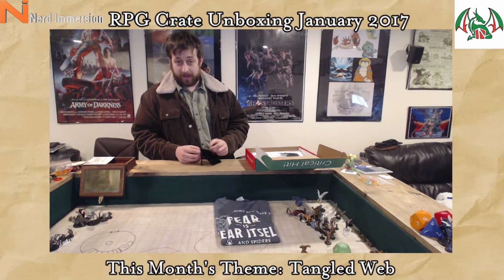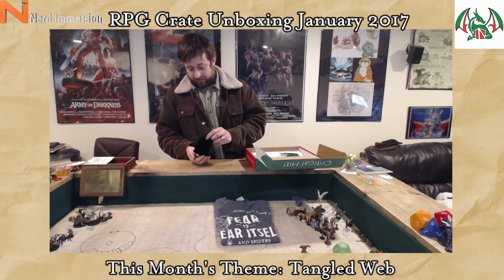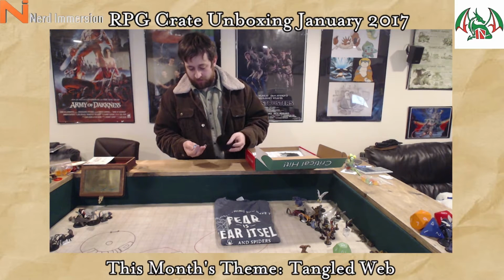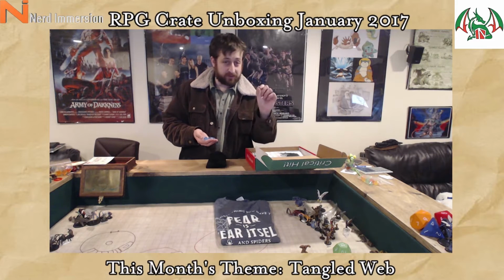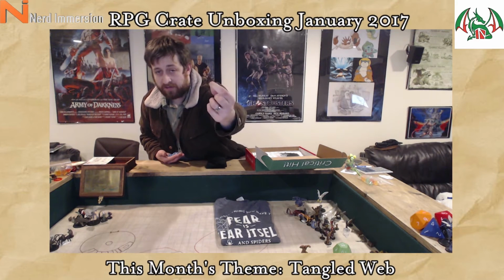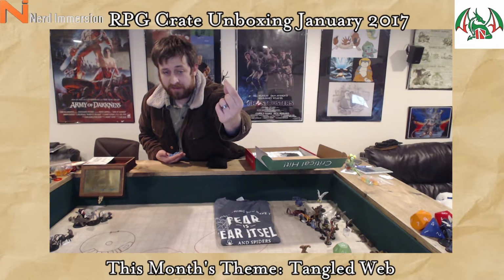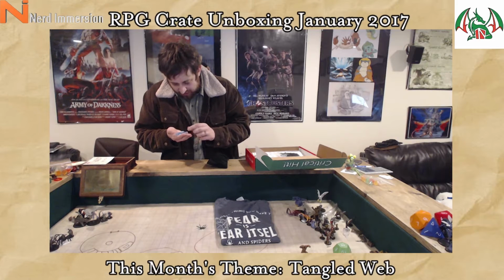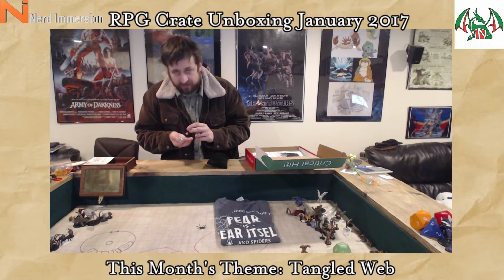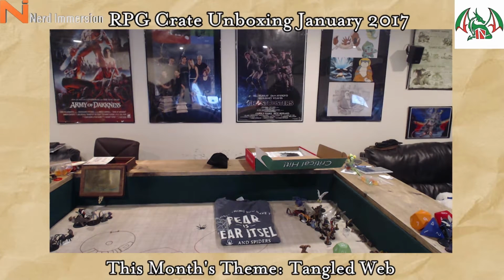So, a dice bag. What is in this dice bag? Whoa! Not dice. There's a spider. You guys can see that, like one of the plastic spider web spiders that normally you get around Halloween. And crystals? So I'm actually going to bring these around the front of this camera so you guys can get a good look at these.